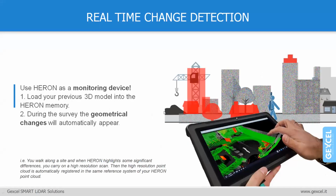Then, track the change in real time. I think that is really something amazing, because HERON has the extraordinary capability to localize itself into an existing 3D model. It does not matter which kind of model. It can be a point cloud or a BIM one, and HERON can reveal the differences between the reference model and the scanned one.